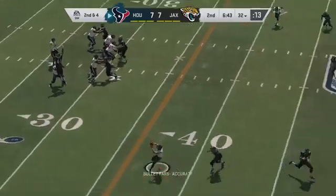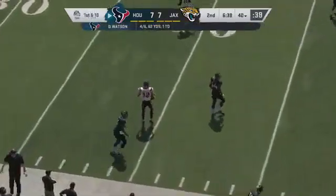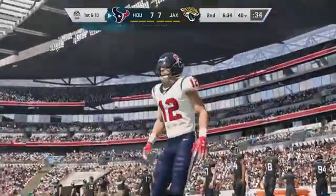Here's Watson. It's complete. Stills. And he'll bring it up here to right at the 40-yard line. 7 yards there and a first down.